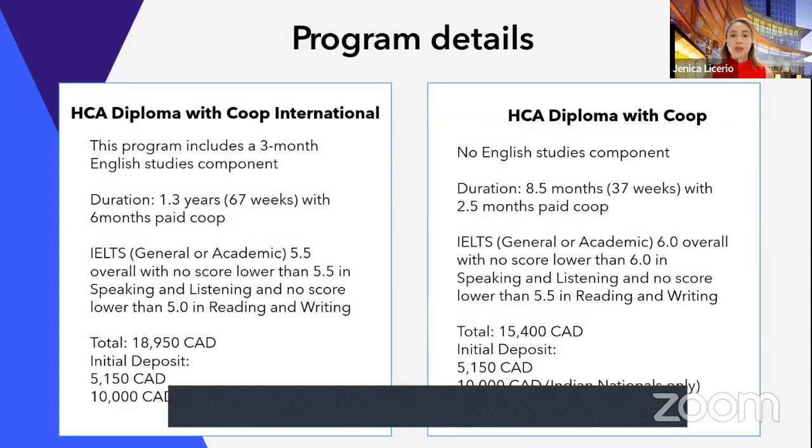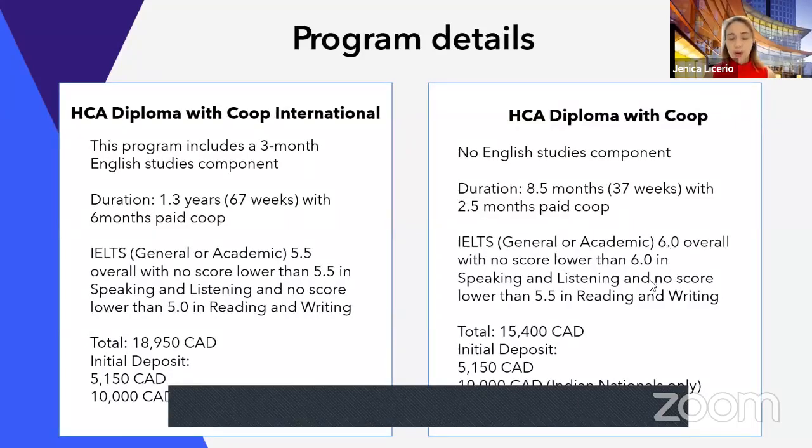And this only starts when you're already in Canada. Now, let's say you have a lower score in your IELTS. Let's say it's 5.5 overall, no band lower than 5.5 in speaking and listening, and no band lower than 5.0 in reading and writing. Because of the requirement of the BC Care Aide Registry to have a 6.0 overall score and you have not met that, we can still accept you, but you will have a 3-month English studies component in your program.